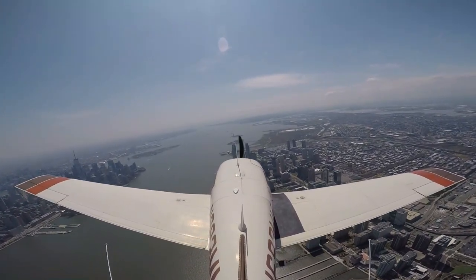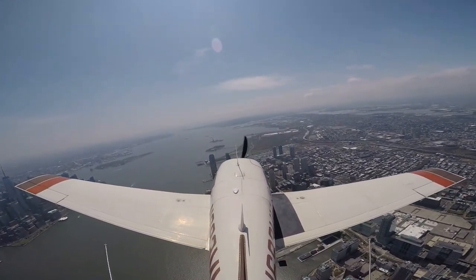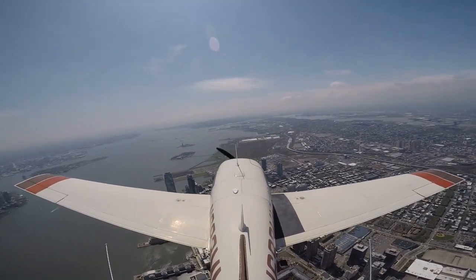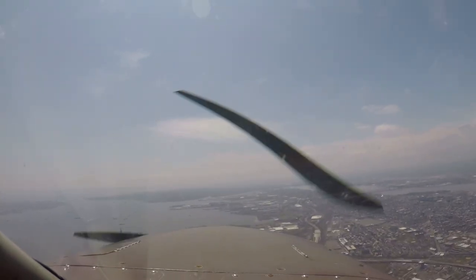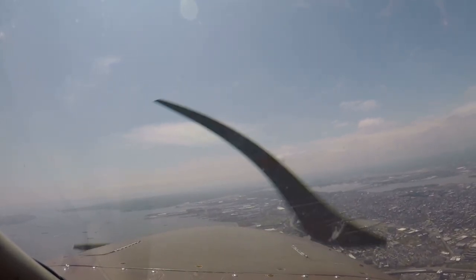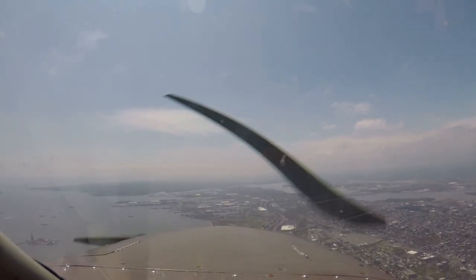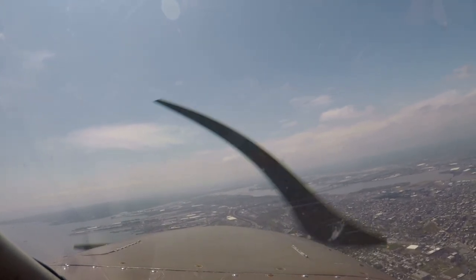Skyline 1 Romeo Romeo, Newark Tower, say request. 1 Romeo Romeo, we're going to fly the VOR runway 11 and then circle to land on the 4th. 1 Romeo Romeo, runway 11's closed, so I'm unable to accommodate you. I can't do that type of approach on a closed runway because there will be vehicles working on it. So if you like, you can do a low approach on runway 4 left instead. Can I help you, folks? Okay, yeah, 4 right. Left, 1 Romeo, I think you said. 1 Romeo, enter left base, runway 4 left. Actually, go direct to runway 4 left. Can we fly the radial inbound and just not descend below 1500 and then enter the right base for 4 left? 1 Romeo Romeo.